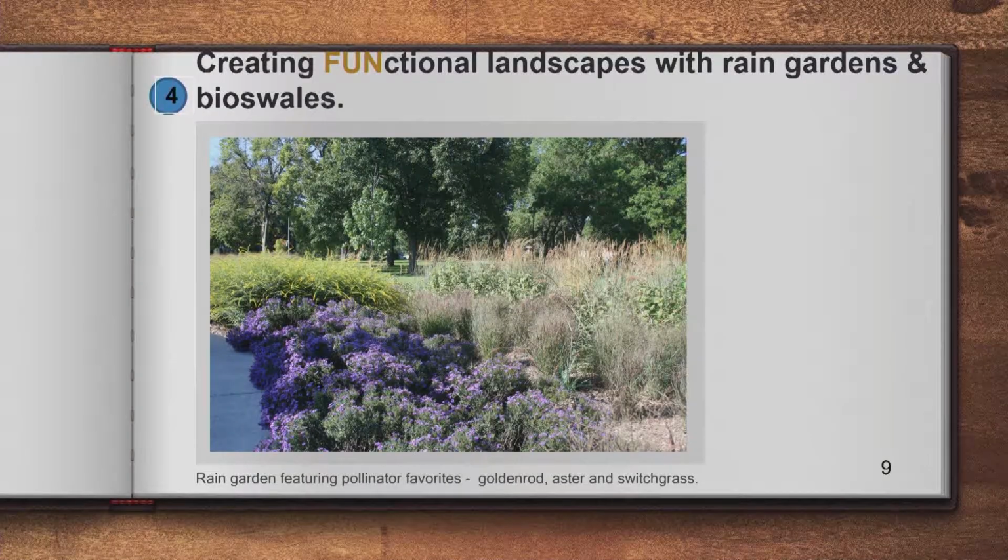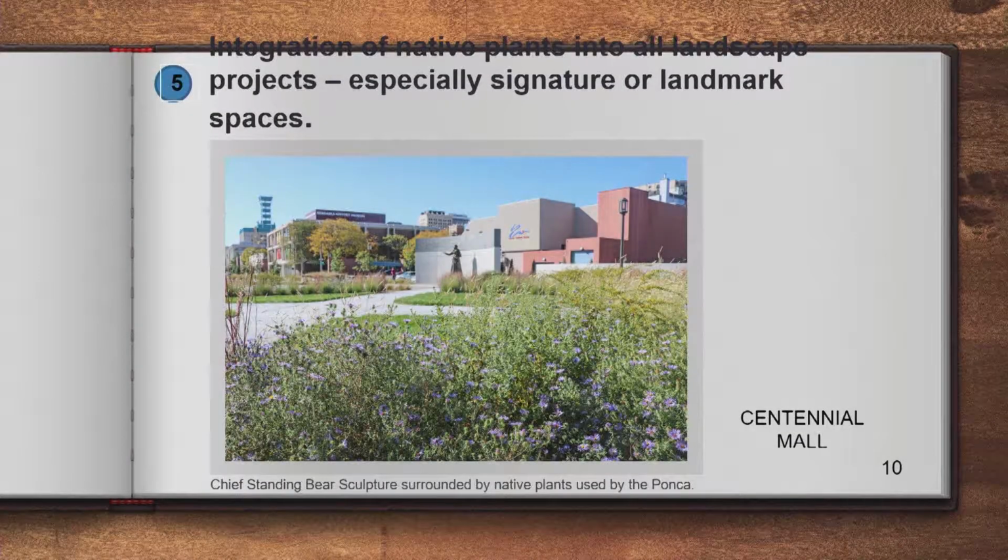Creating functional landscapes with rain gardens and bioswales. Here's an example of a rain garden with goldenrod, aster, and switchgrass. Integration of native plants into all landscape projects, especially signature or landmark spaces. Featured here is Centennial Mall and a sculpture of Chief Standing Bear surrounded by native plants that were used by the Ponca.